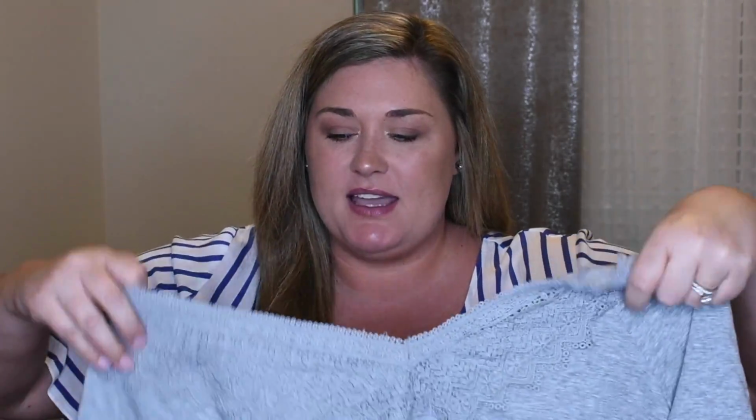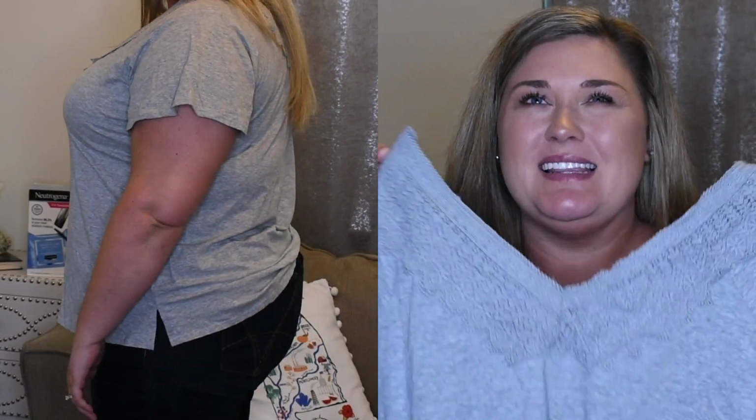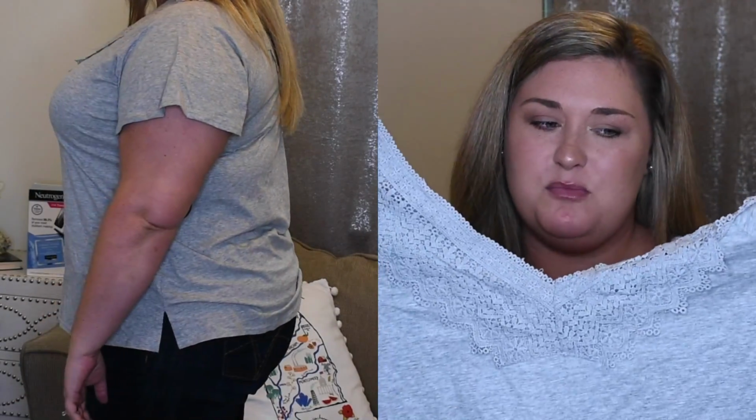And the very last thing in my box is this gray top from East Adeline. It's in a size 2X. I love the detail on the neckline. However, when I put it on, it fits like a true neckline. I would have liked it a little bit off the shoulder, a little more of a wider V, which I thought would be even prettier.